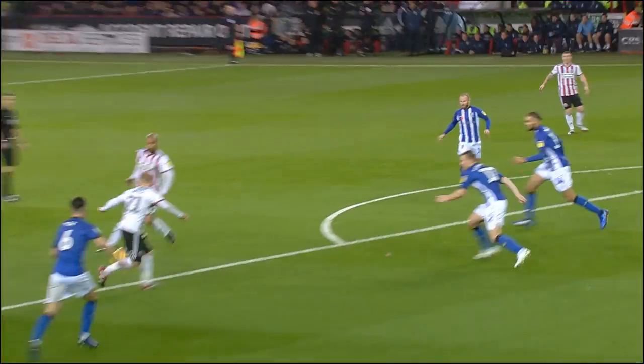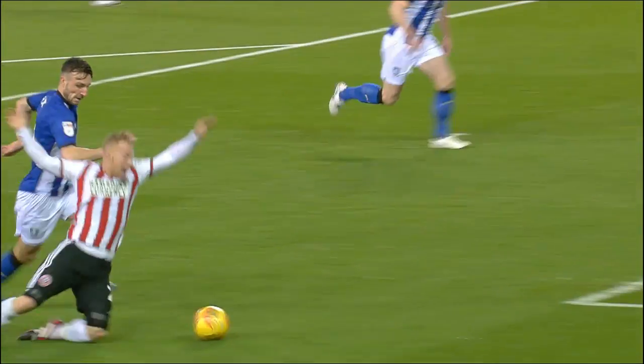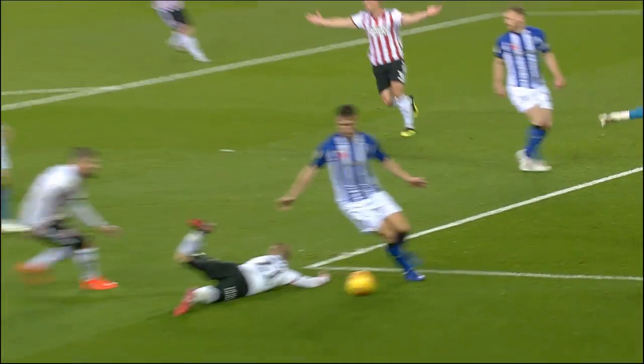I didn't think it was. I really didn't. Gave a penalty away, I think of course, against Norwich. He's played for that. He's absolutely played for that.